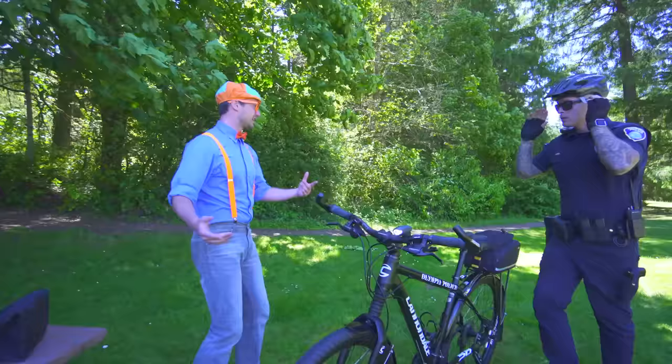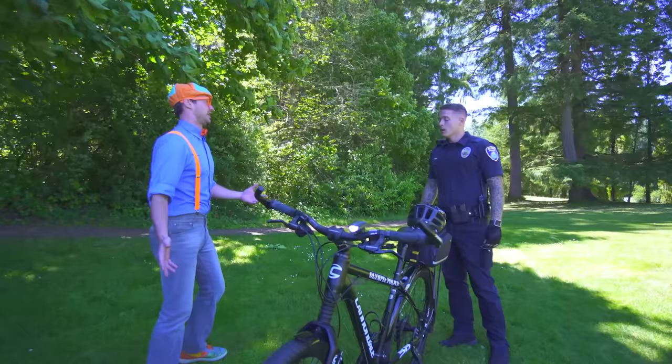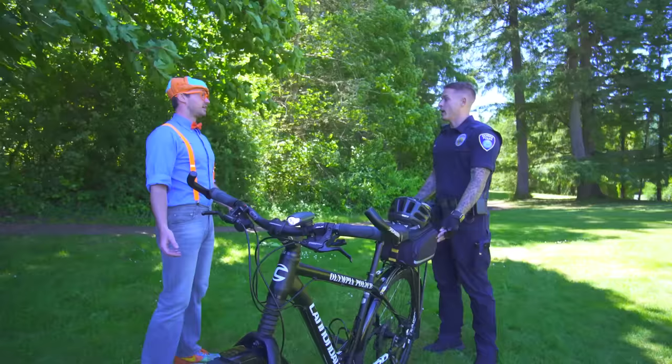And then I went over here and looked at some plants, and then I came back here and it was all gone. Well, it looks like we're gonna have to investigate this. Lucky for you, I have my crime scene bag with me. I got a really good idea. Do you want to help me, Blippi? I would love to, yeah.